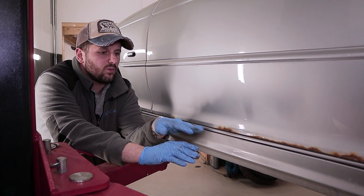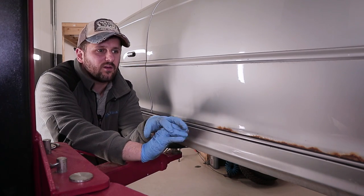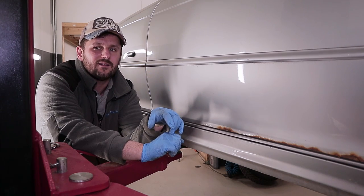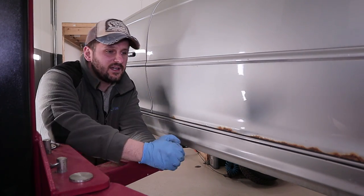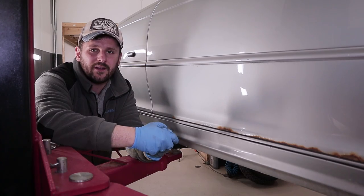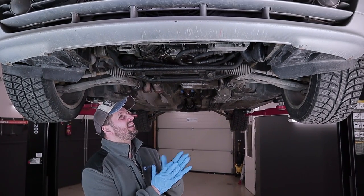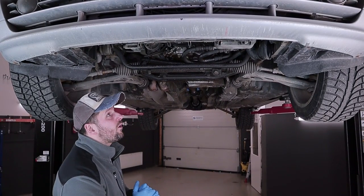There is no room for avoiding or skipping something, and we want to make an ultimate restoration experience for you. So let's check the car from bumper to bumper and list the things we have to fix or replace. Let's start the inspection from the bottom of the car. At the beginning, the first thing I can see here is some minor oil leak.